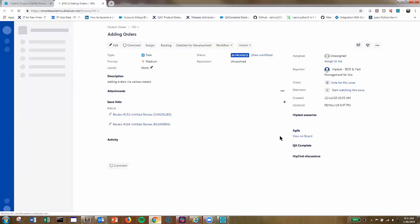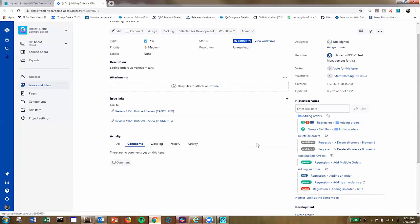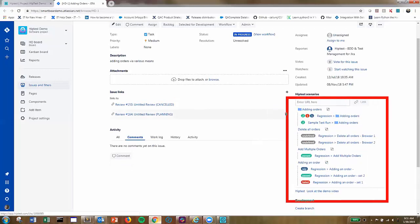We have a workflow now of creating our scenarios, maintaining and updating them, automating them with TestComplete, you saw that integration, and then getting our results not only back into HipTest, but perhaps into a tool like Jira. So great, we have this process. We're not necessarily trying to manually do this process to set it up, right? That's where CI comes in to end my demo here, right?